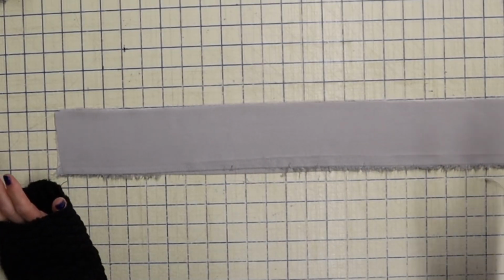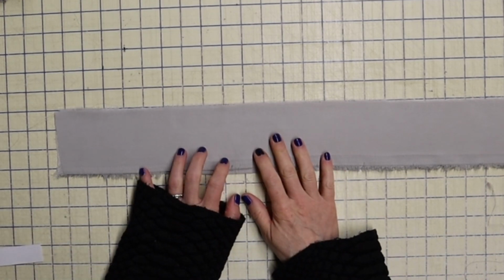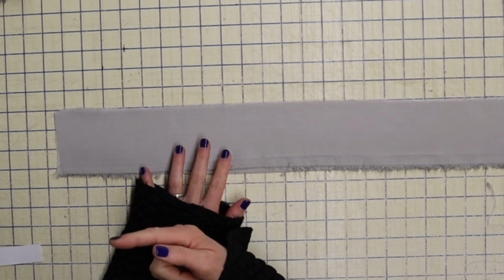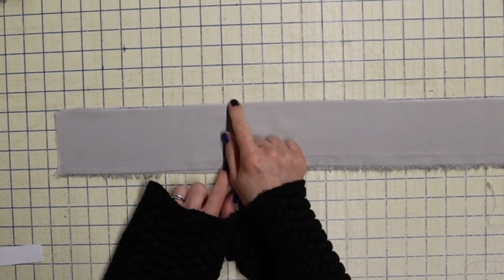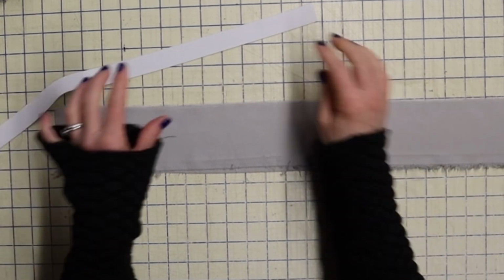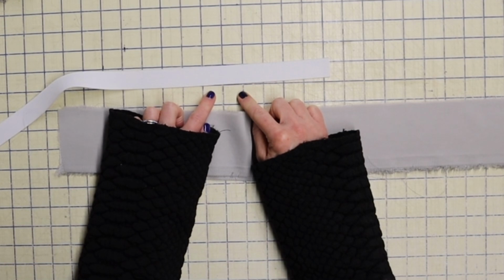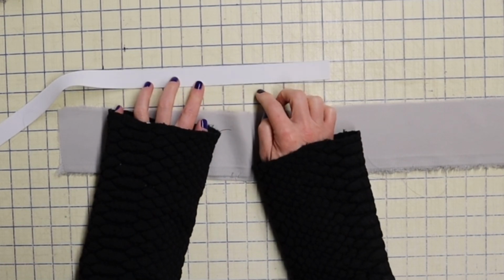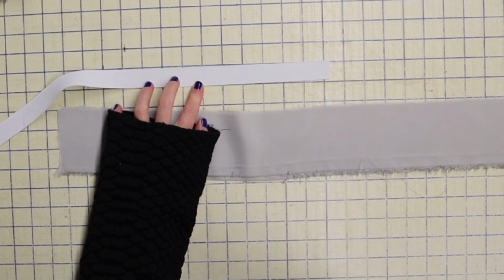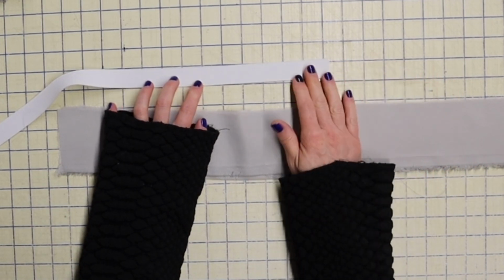For our waistband, we're going to want to cut a piece of fabric that is long enough to go all the way around the top of our pants. For the width, we're going to take the width of your elastic. Mine is 1 inch. And then your seam allowance, mine is 1/2 inch, so that's 1.5 inches. We're going to double that, so that's going to make my band 3 inches wide.